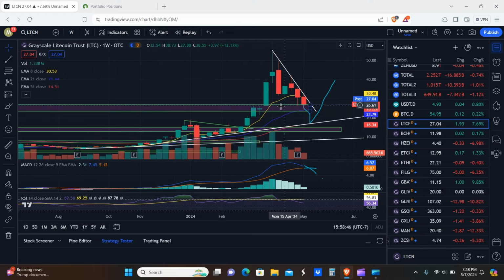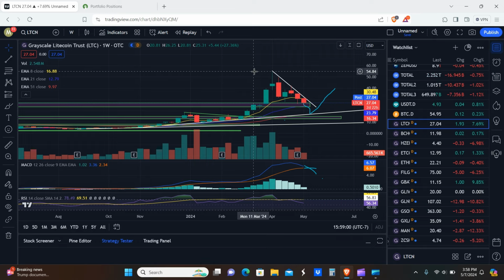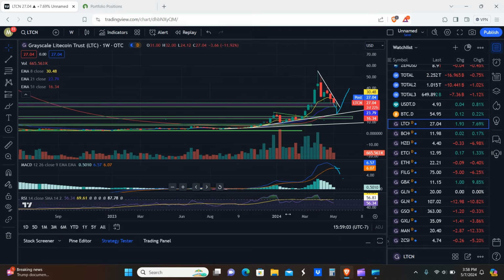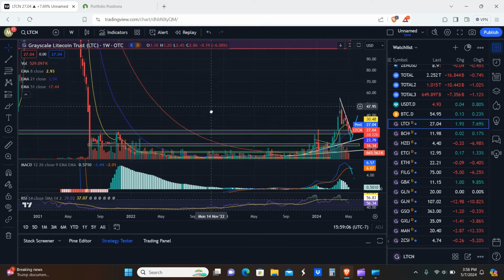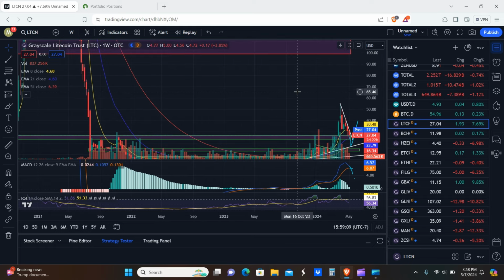So as of right now, that trend line down here is roughly about $16.50 as of the current price. You still have support at $23.40 to $27. The high up here is roughly about $55. Sorry. So again, we need to get past this control bar to go higher. Again, that's a bear control zone, just so y'all know.